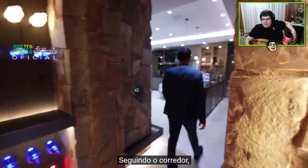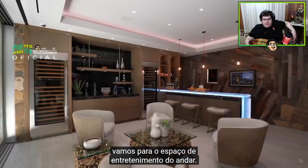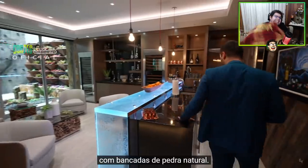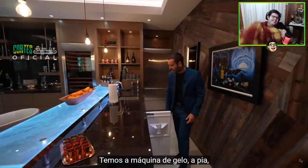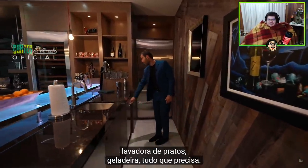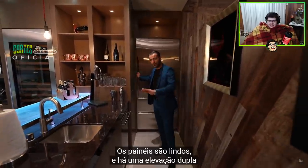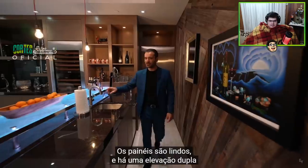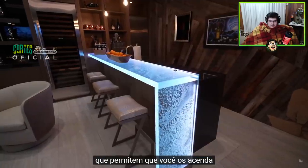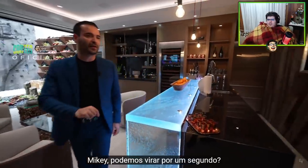Now, following the hallway takes us to the entertainment space on this level. It's fully decked out. You have your dual elevation bar with natural stone countertops. You have your ice maker, sink, dishwasher, fridge. Everything you need, right? Beautifully paneled, and they did a dual elevation by using this acrylic paneling, which allows them to light it up again with the LED lighting. Looks beautiful.